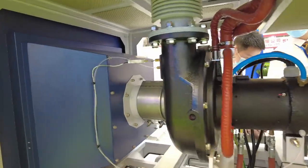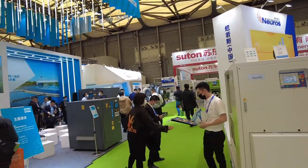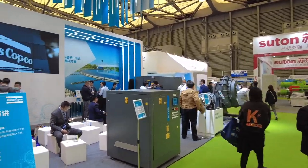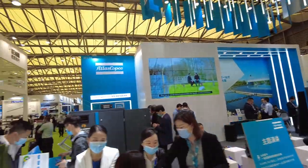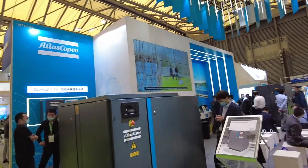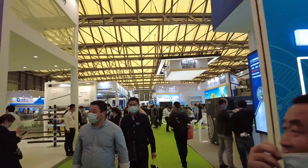So, yeah, we gotta support global economies. Okay, here we've got Atlas Copco from Sweden, obviously a global leader as well. And they're usually always behind this, their blower, okay? They usually do a lot of generators, so a blower is quite similar in function.